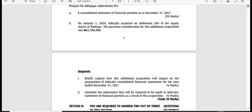So going by what we said in our notes, you just need to explain how this additional acquisition is treated. So you look at the question itself. You need to look at the question itself, and then if the company already had control before the additional acquisition, there is a way to treat it. If the company purchased it during the year, there is a way to treat it. If there was no control before the additional acquisition, there is a way to treat it, right? So that's what we have here.